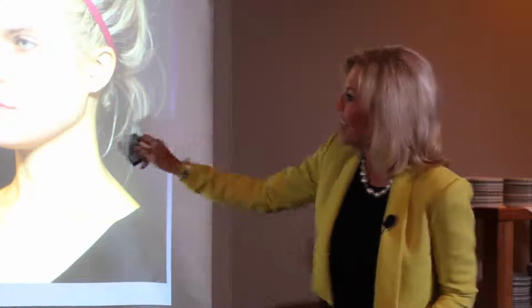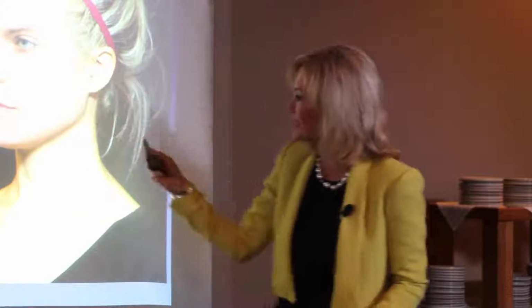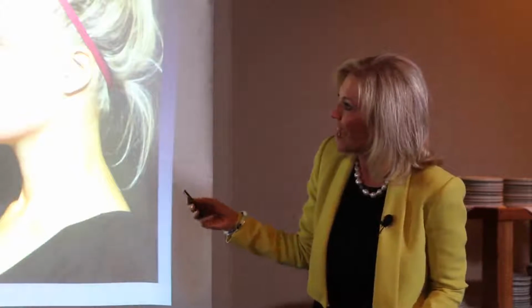And you can see just a little bit more volume in her lip and a little more volume on the cheekbone. And you can see how with the fillers, we can make the nose straight, a little bit more lip show, and we keep things in a certain alignment. And these were photos taken by a professional photographer.